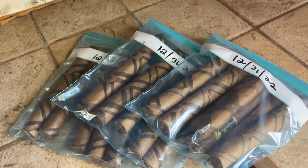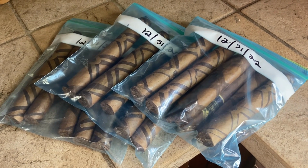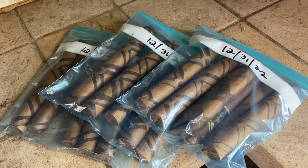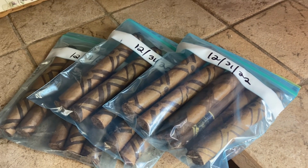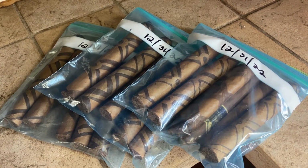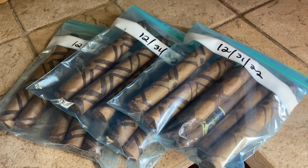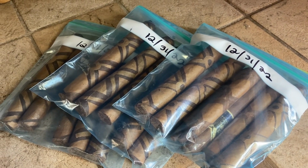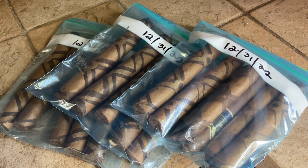All right, so these are the cigars that I think I've salvaged. I've got them in the Ziploc bags. I'm gonna make sure they're good and sealed, and they will go into the freezer. And I believe it's 10 to 14 days. I'm gonna go back and double check that, but these guys will be frozen to make sure that any potential beetles that are left will be dead, and hopefully salvage these, because that's a decent investment right there.